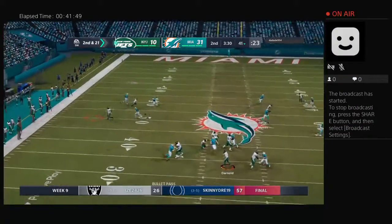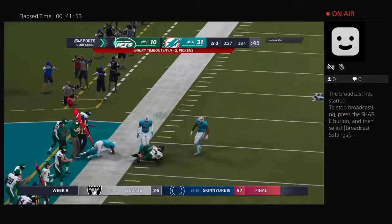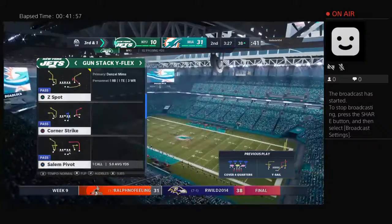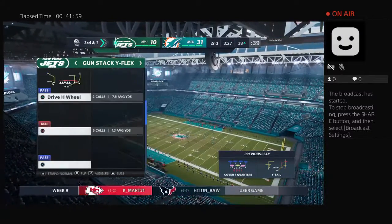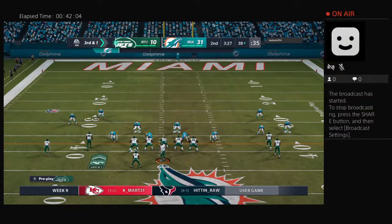Here's Darnold. And this time he's got the hook up. It's complete. And the stop here will come at the 38-yard line. Now after the completion, we're going to get a timeout, an injured player. We'll get an update when we come back to Miami.